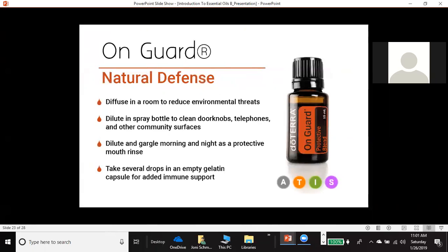It's one of the most powerful oils in doTERRA's collection, and they have developed an entire line of doTERRA On Guard products that it's super convenient to use, to make sure that you are germ fighting in all aspects of your life. So On Guard has a powerful proprietary blend of oils that supports healthy immune function and contains cleansing properties. This blend of oils provides a natural and effective alternative for immune support when you use it internally as well.